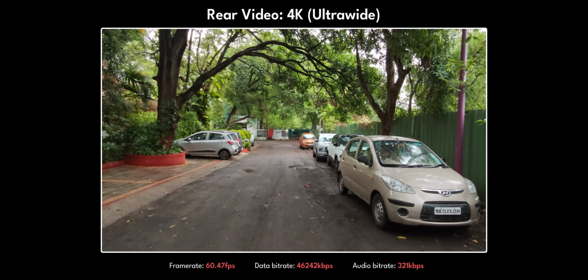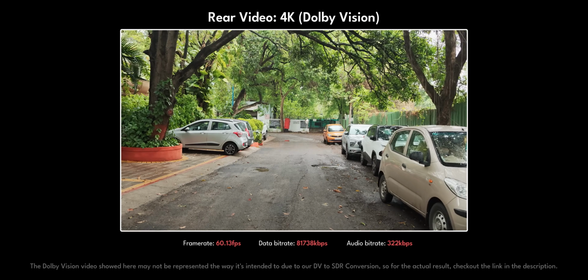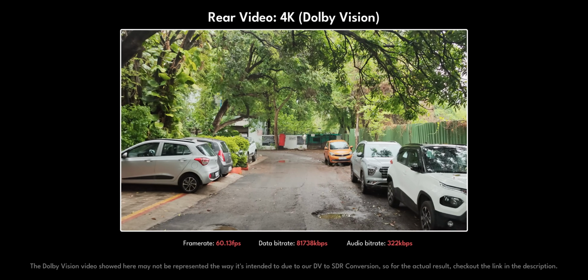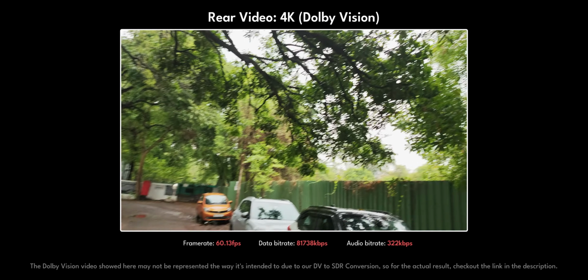Video recording is one area where Xiaomi has definitely made huge improvements, because firstly you can record 4K 60 FPS with all the lenses, and the video quality actually speaks for itself. In fact, with the primary camera you can actually shoot Dolby Vision videos at 4K 60 FPS. I think video recording quality is pretty good on the Xiaomi 15, especially for a compact flagship phone.